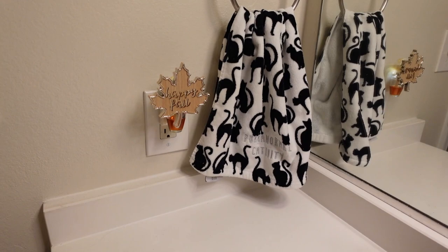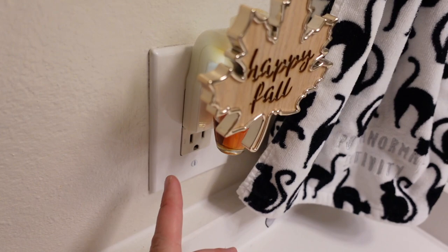And then for my bathroom, I just put this one. I can't remember the flavor of this one. I want to say this one is the pumpkin swirl one. But yeah.